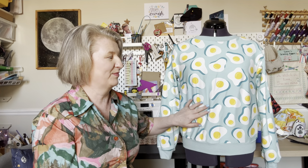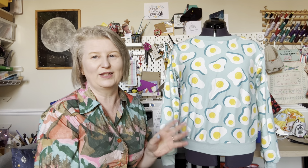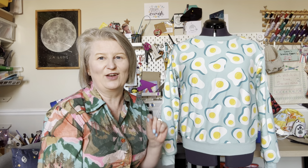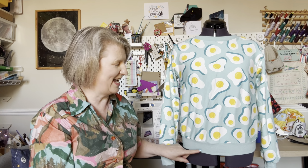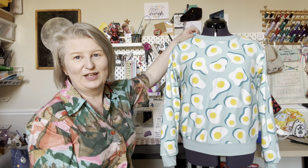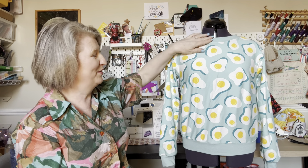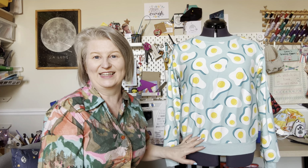It's a brushed French terry. It's gorgeous fabric. I can't remember whether she told me where she got it from or not. I'm not 100% sure, so if I can, I'll try and find out where she got it from so I can link it down below. And I paired it with this glorious ribbing that I actually got in a bundle from First for Fabrics. I don't know about you, but I don't think I could have got a better match from the ribbing to the fabric. I think it's absolutely fantastic.